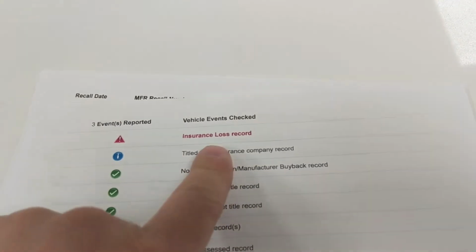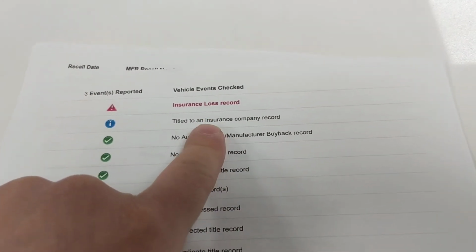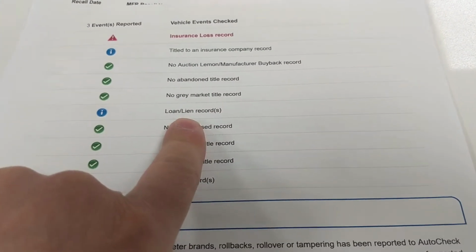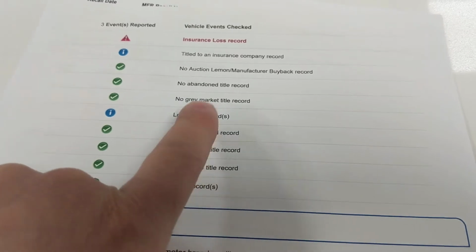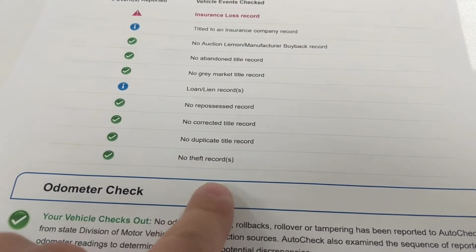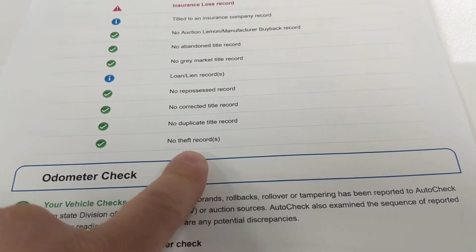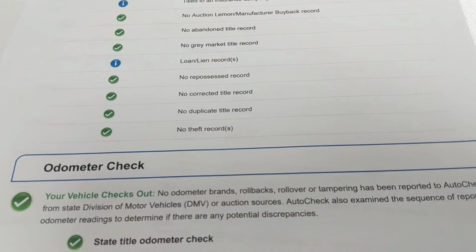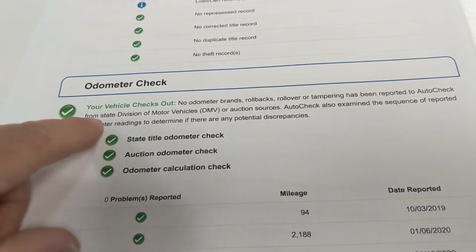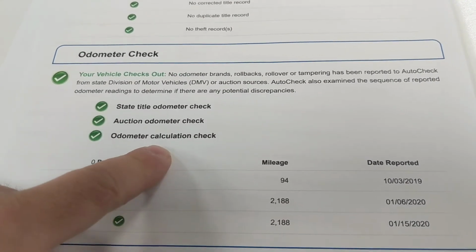First event, insurance put a total loss record. Second event, it was titled to the insurance company. And then third event, there was a loan on this car at one point in time, meaning there was a lien. So that's been satisfied. There are no duplicate titles out there and no theft recovery, so this is a good sign of it being less likely to be abused. The odometer check, the state, the auction, and the builder have all checked your miles. You're good to go.